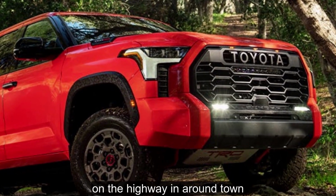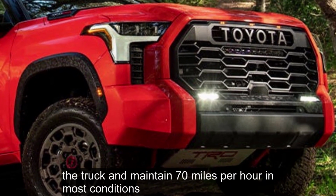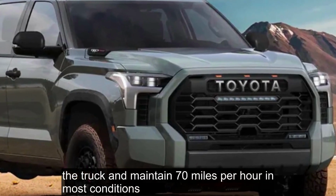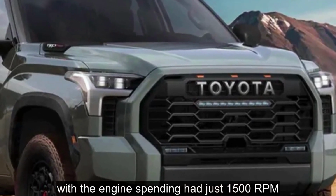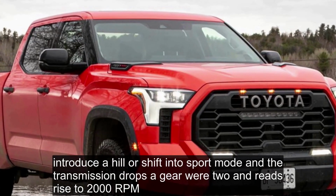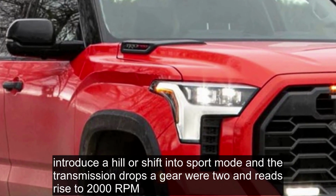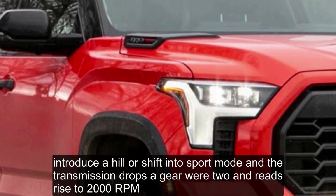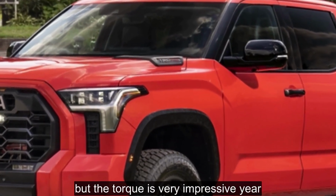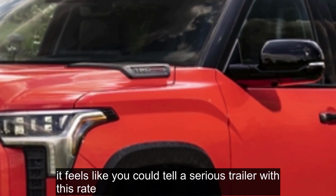On the highway and around town, the Tundra is reasonably smooth. The truck can maintain 70 miles per hour in most conditions, with the engine spinning at just 1,500 RPM. Introduce a hill, or shift into sport mode, and the transmission drops a gear or two and revs rise to 2,000 RPM. But the torque is very impressive here.